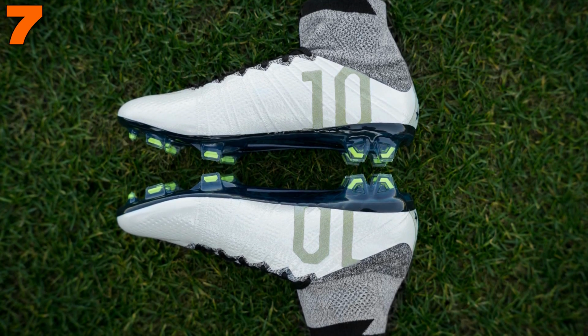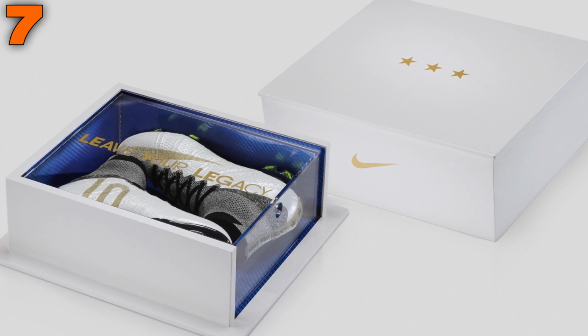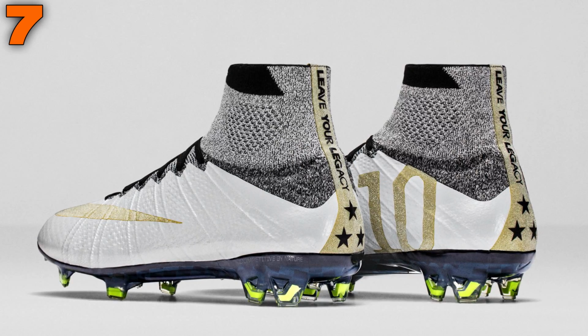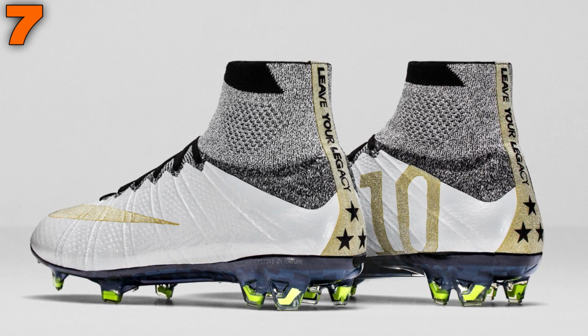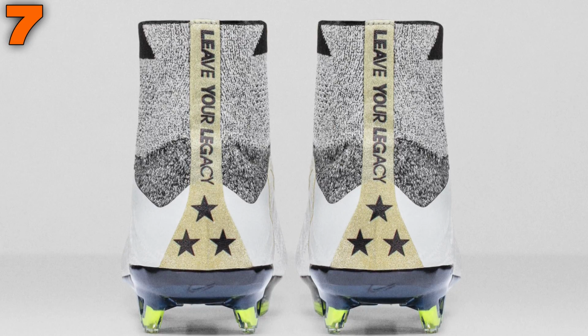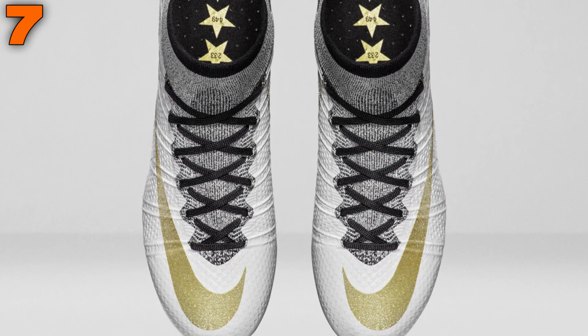but they never were. Although there's a lot of boot enthusiasts and collectors that would love to get their hands on a pair of these beautiful boots, we believe there's only the one pair worldwide which Carli isn't likely to be letting go of. The Leave Your Legacy, competitive by nature, and number 10 detailing perfectly celebrated the incredible achievement for Carli Lloyd.